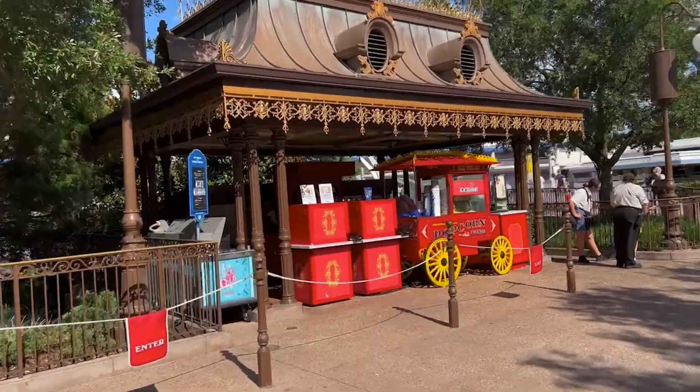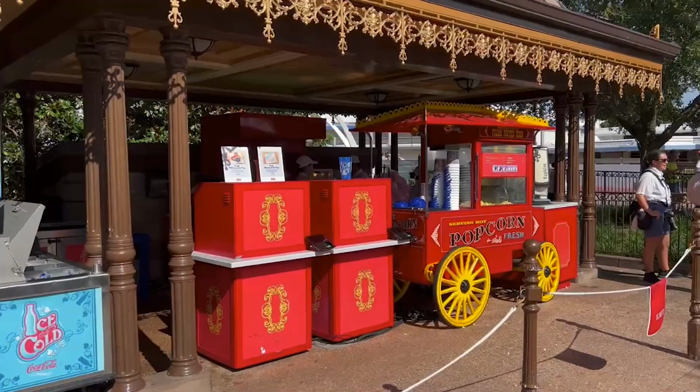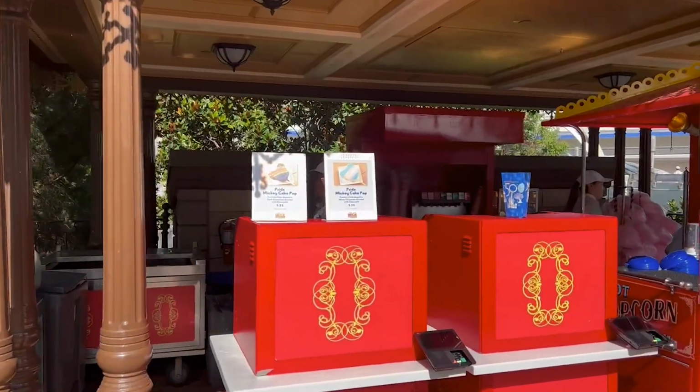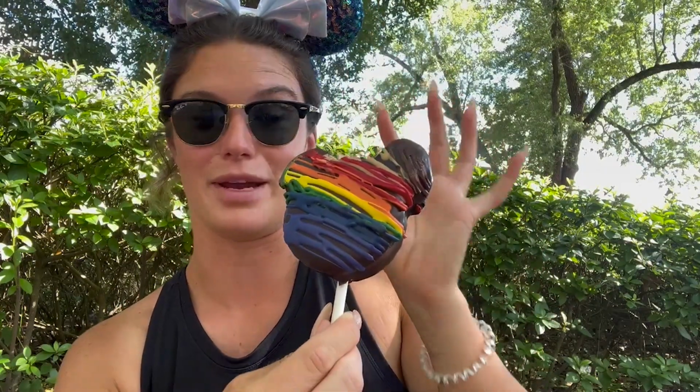Last stop of the day, we're at the popcorn cart on the opposite side of the hub, right off Main Street. They have 2 cake pops that we're gonna get. Okay, I'm back in the shade with my cake pops. This one is barely hanging on, like by a thread.